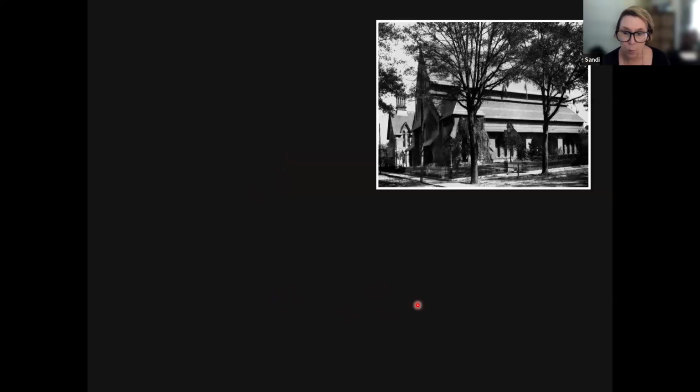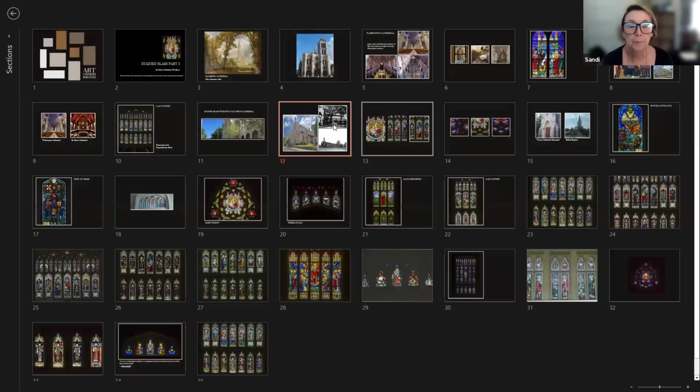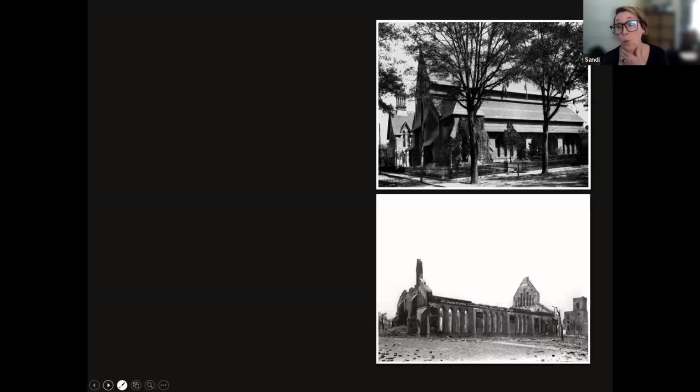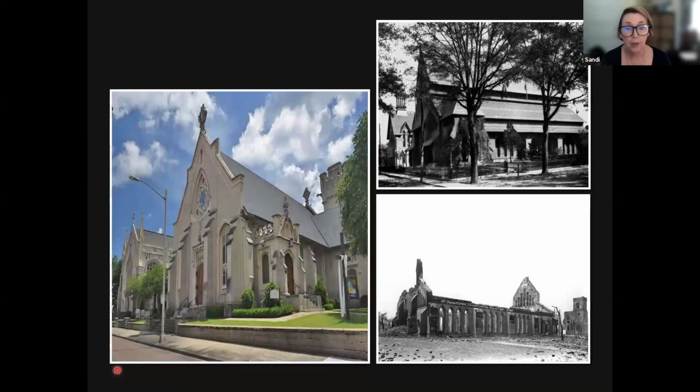This one was built in 1851, and that one burned as well. And our church today is the result of the 1901 fire in Jacksonville, which was awful. It burned the entire city down, literally. This is what it looked like. There was just loss of life. Our church was the result of this.